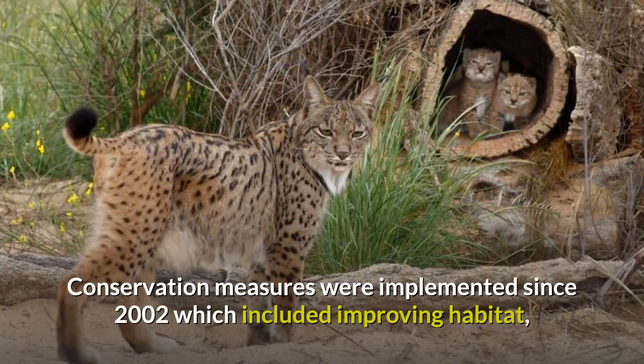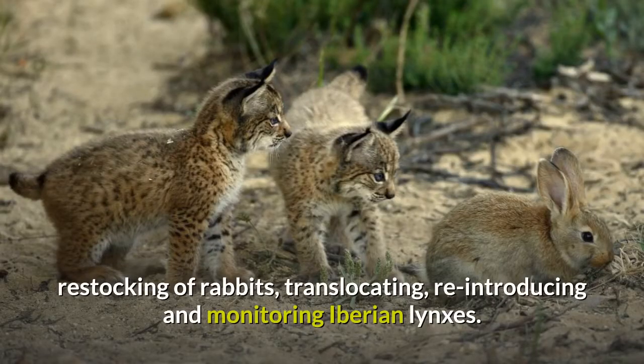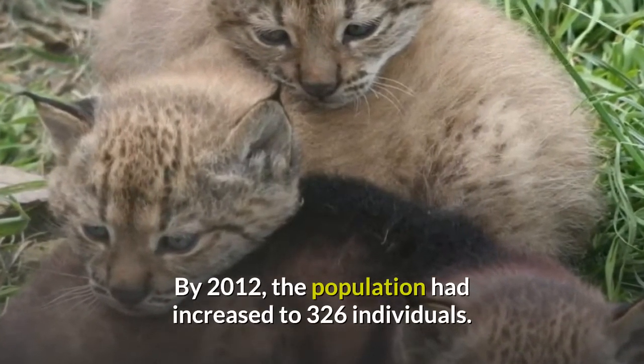Conservation measures were implemented since 2002, which included improving habitat, restocking of rabbits, translocating, reintroducing and monitoring Iberian lynxes. By 2012, the population had increased to 326 individuals.